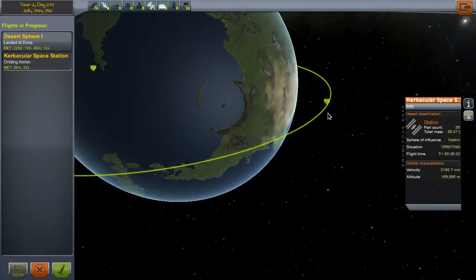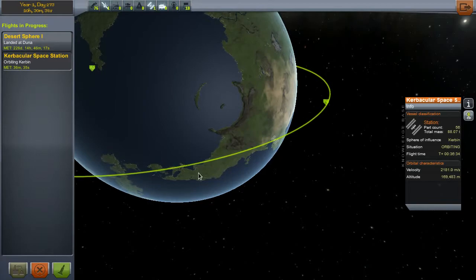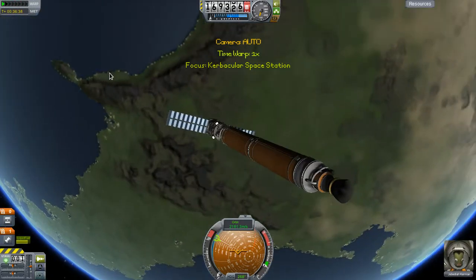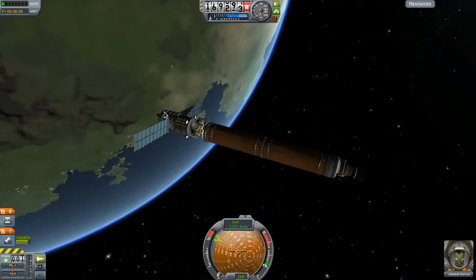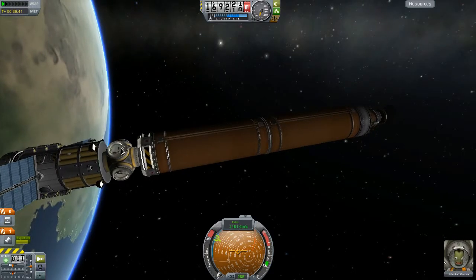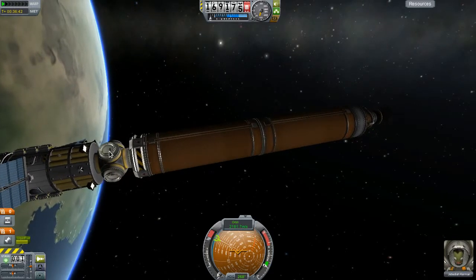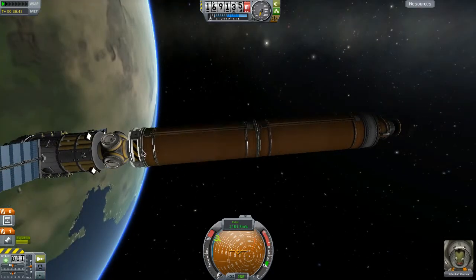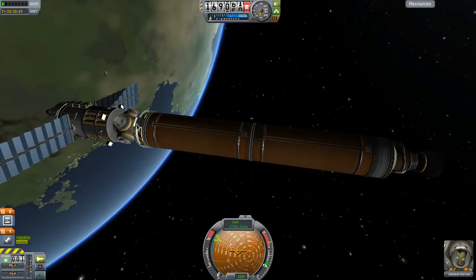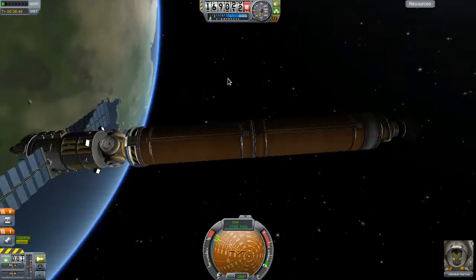This is the Kerbacular Space Station. I decided I wanted to have a space station in orbit around Kerbin and try to use it as an orbital rendezvous slash refueling area. And this is what I've got. It's a weird little contraption. It's got this little core area with docking ports on it. It's still got this stage mostly filled with fuel. Originally, the plan was to jettison this right off of here and just have it be debris.